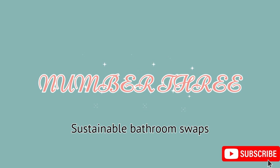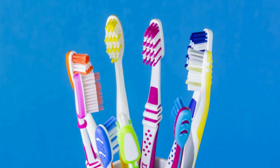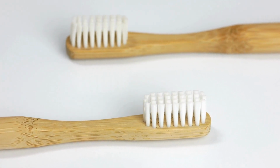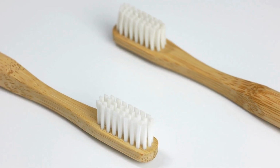Number 3. Sustainable bathroom swaps. Let's head to the bathroom. Replace plastic toothbrushes with bamboo ones. Did you know that billions of plastic toothbrushes end up in landfills every year? Bamboo breaks down naturally, making it a guilt-free choice.